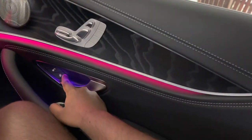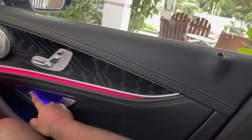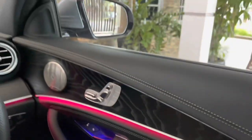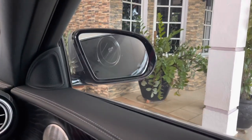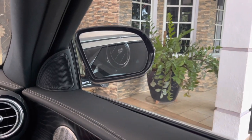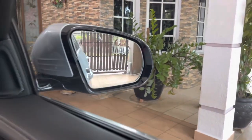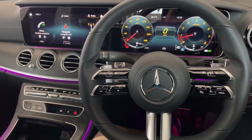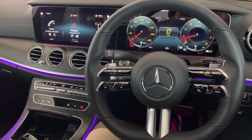So right here, you get your central locking. You get power folding side mirrors as mentioned just now. As you can see, with the blind spot indicator right there. And as I mentioned just now, this car does come with the voice command. So you can say, hey Mercedes.